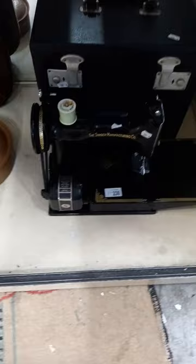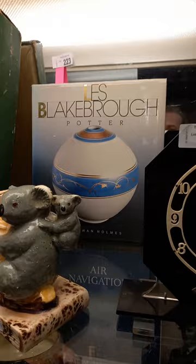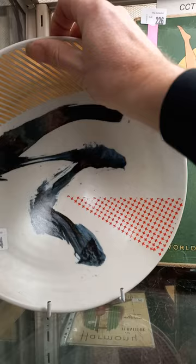Singer Featherlight Sewing Machine. Nice big collection of copper kitchenware. Some of it, I think, is marked Made in Sweden. What else have we got? A book on Les Blakeborough pottery. And we've got a nice bit by Les Blakeborough. Unfortunately, though, there's a bloody crack in it. Quite a large crack that comes down here to about here.